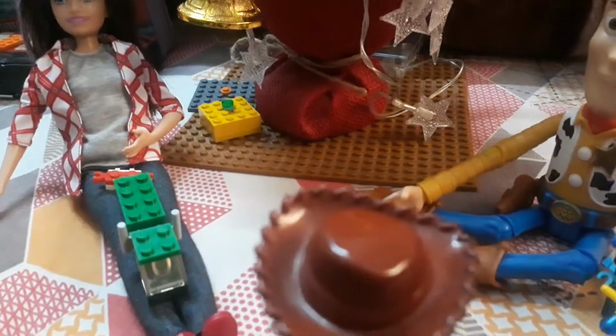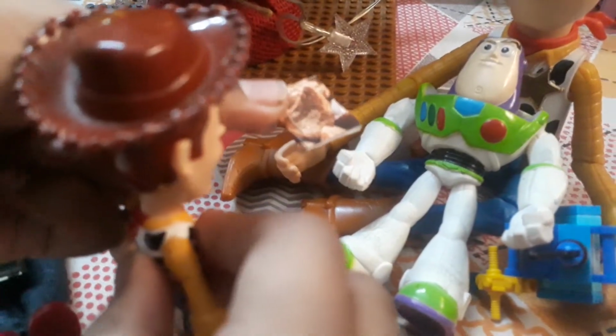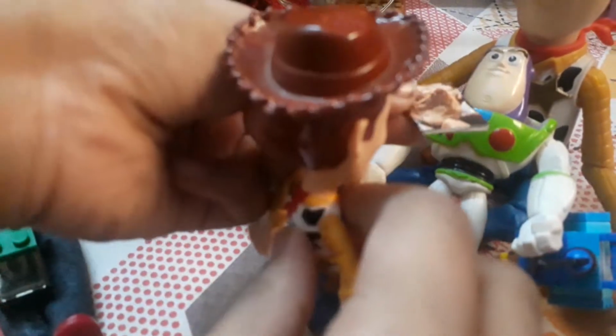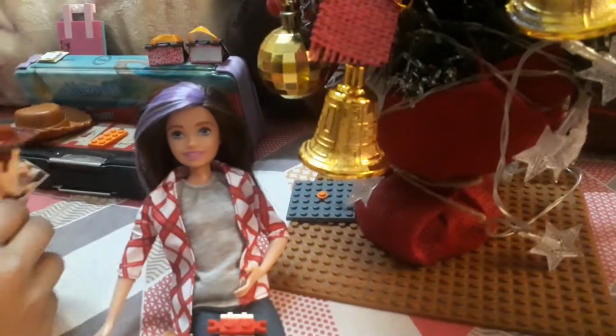Let's open your present, Daddy. Which one is mine? The flat one? No, that one. Let's open it. Yellow one. Let's open that one. Daddy, you got a new book. What is it? What is this? Your new book. You got a book. Oh, yeah. Okay, put that on the sofa. Okay. Put it on the sofa.